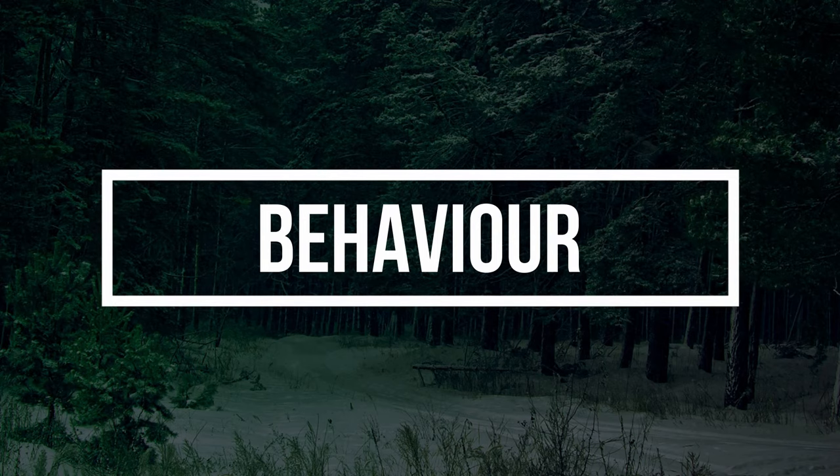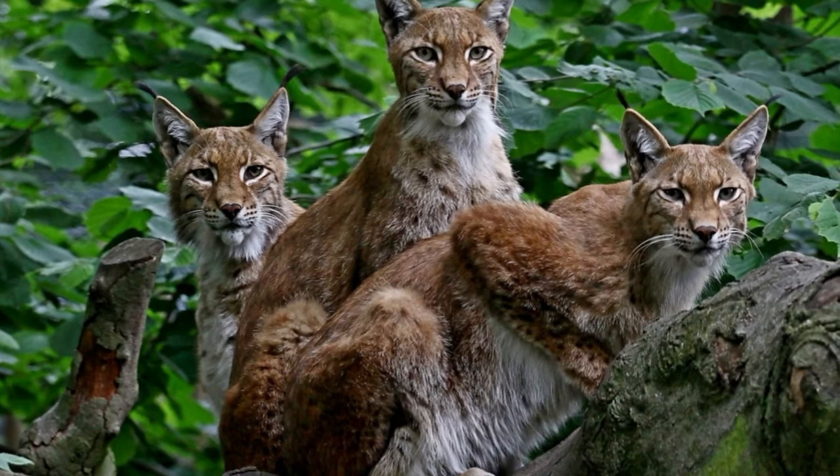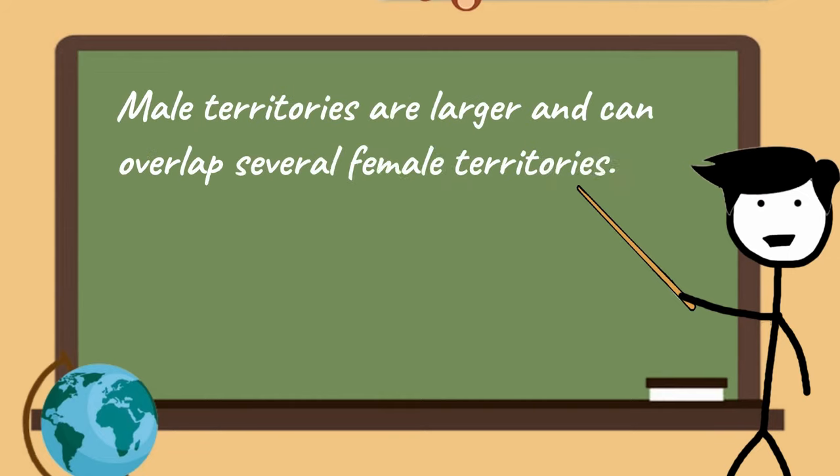Behavior. Lynx cats are usually solitary creatures. However, small groups of lynx sometimes hunt and travel together. Male territories are larger and can overlap several female territories.